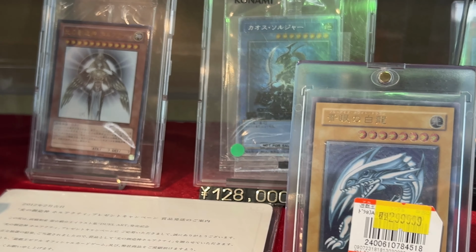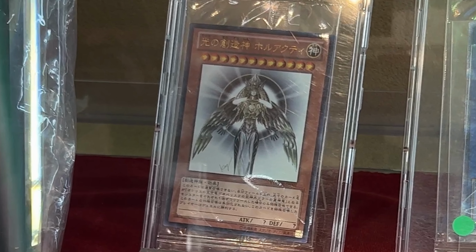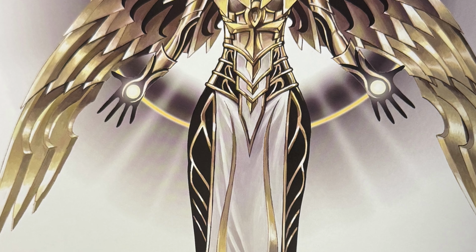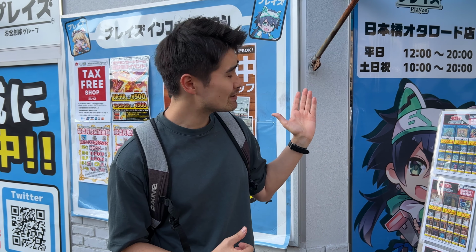I would give this place again 7.5 out of 10 points because they had some really cool cards here. Also for Yu-Gi-Oh! Did you see that Holo Akti? That card actually was a promo which was limited to 10,000 copies, and this is also why this card is so expensive. It's also an OCG exclusive card. It was never printed in other languages, and there was also a small sheet of paper which actually comes with the card if you won the lottery. And if you have both the card and the small certificate, it adds to the value as well. Really cool. Again, 7.5 points for this card shop.